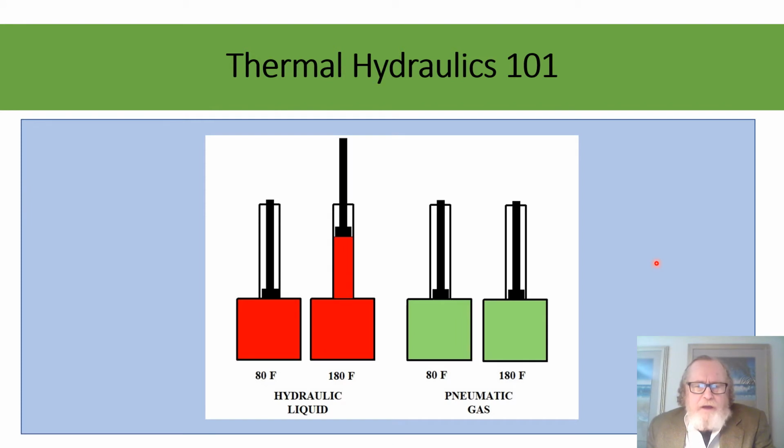A little bit about how my thermal hydraulic engine works as compared to pneumatics. Pneumatics versus hydraulics is the whole big deal in my engine, the difference. If you have a pneumatic gas in a container and you heat it up from 80 to 180, it does nothing. It won't push a piston, it won't do anything.